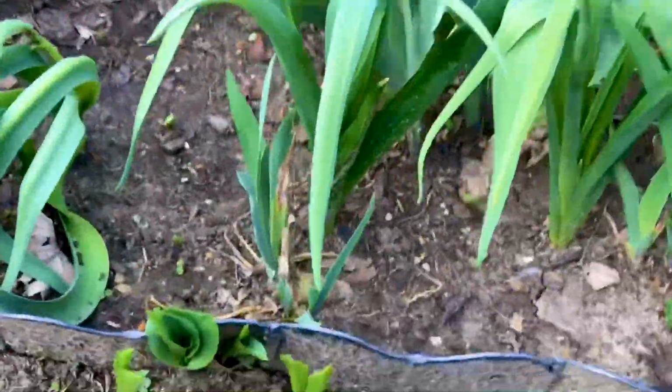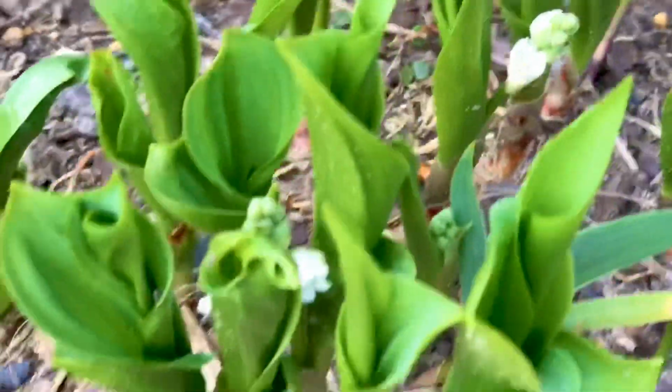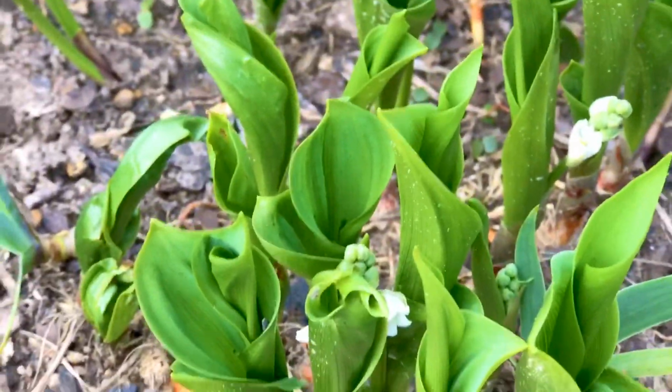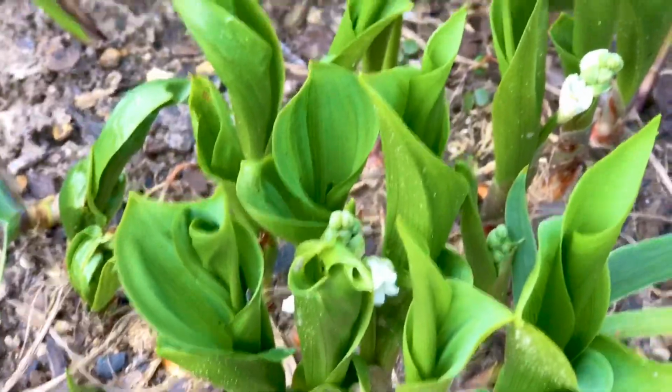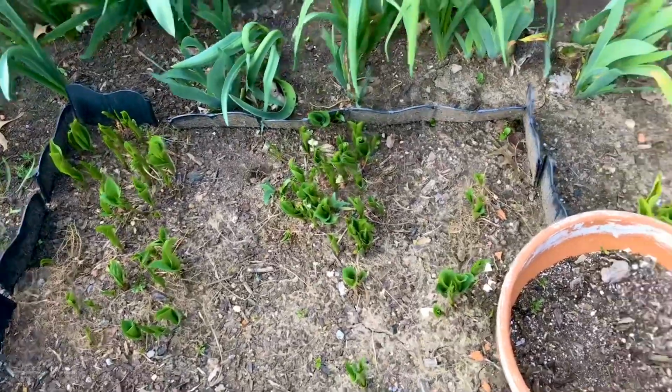These were my other grandma's favorites, and we transplanted them, and I didn't think they would come up, but we got our first little blooms, and they should spread and fill up that area.